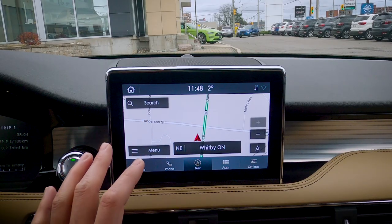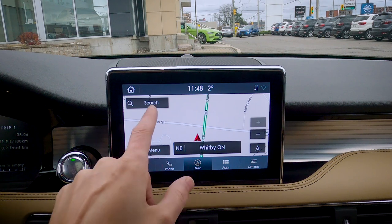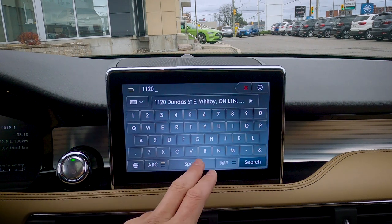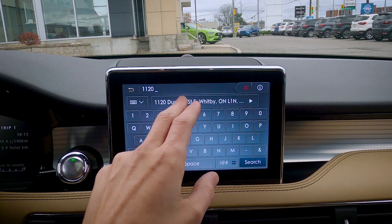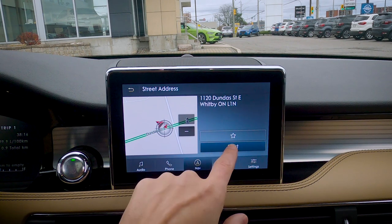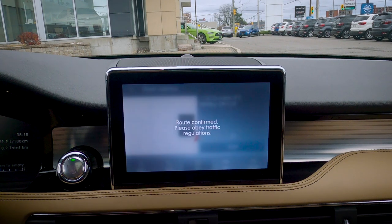Now, in order to be able to use the factory navigation, equally as straightforward, we're just going to start typing in the address that we want to go to. There we go. And we're going to default to the address that we've got there. And so as you can see, we can save it as a favorite, or we can just start the navigation.